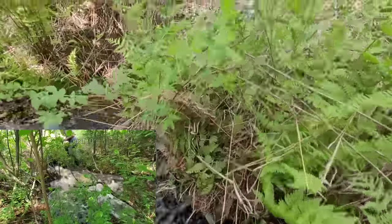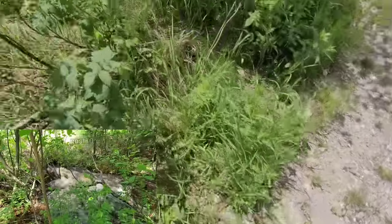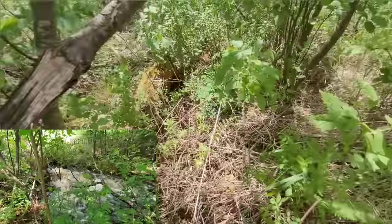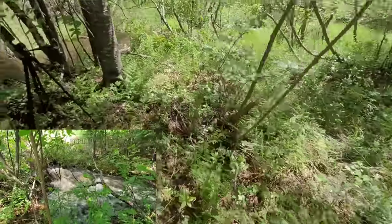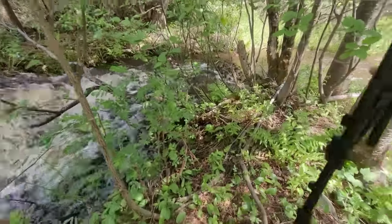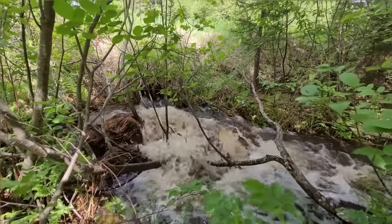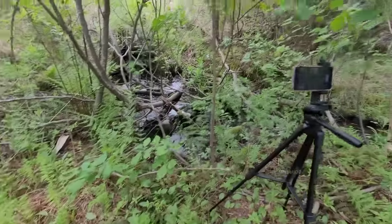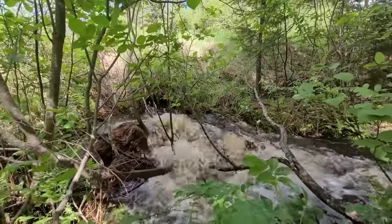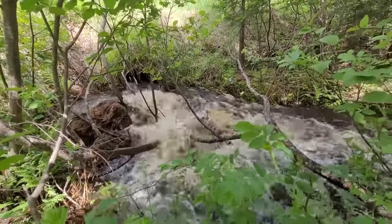I gotta go around. I can't walk across the stream this time. Too deep without the big high boots. There we go. Check out that blast. Here's before. And here's after. Wow.